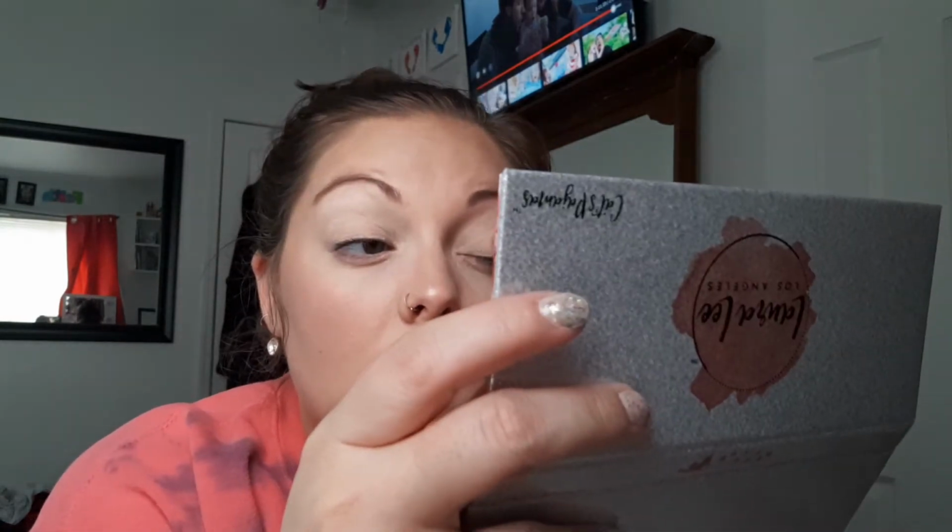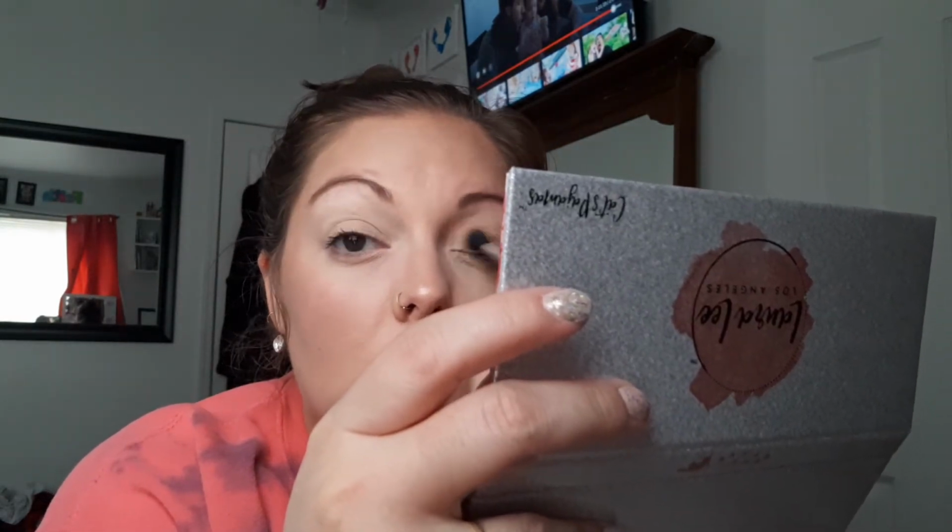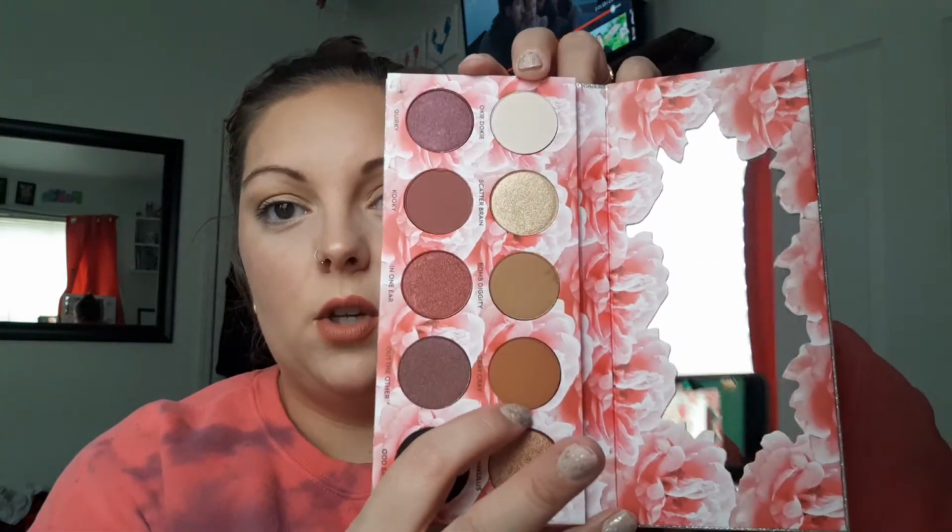And not just the base. So I'm going to go in with Bomb Diggity using the same brush from Farrah or whatever that brand is called, and just lightly tapping and using circular motions all in the crease. I'm going to go in with the Cray Cray shade. It's a little darker than the Bomb Diggity. And I'm just going to take this flatter part of this brush. I think it just came in one of my eyeshadow palettes.